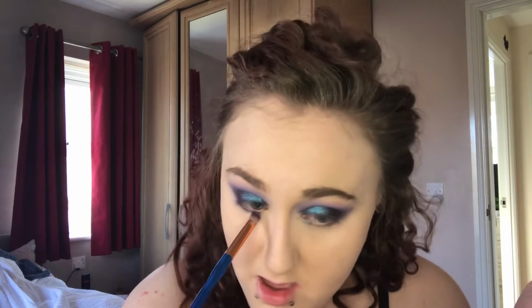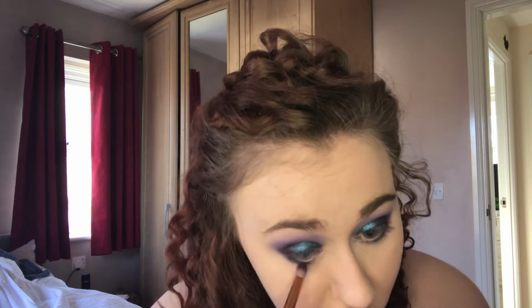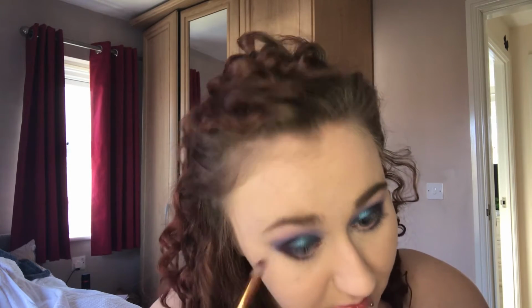Need I say more? Taking this packing brush again, my awfully stained one, I'm just going to go in with So Good, that shade on the lower lash line. I'm just going to run that all the way down. I'm going to focus it on the outer corner and just bring it about halfway. And then I'm going to go in with 350, that brown shade again, tap that, and go on right on the outer corner, blend that out to about a third in.